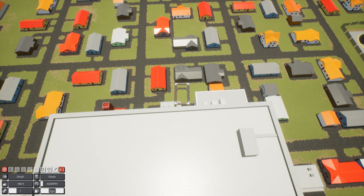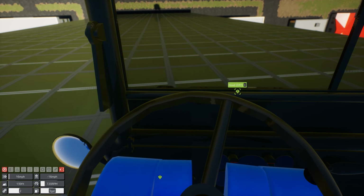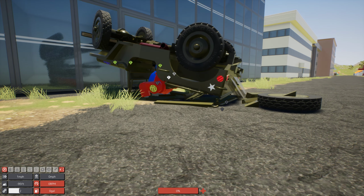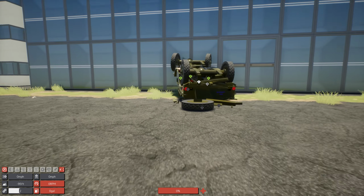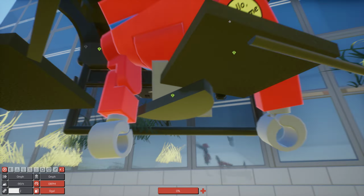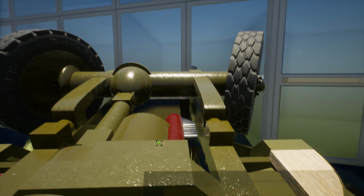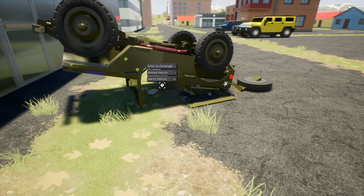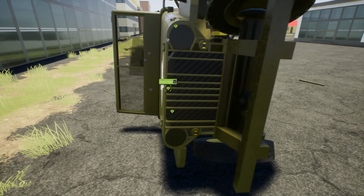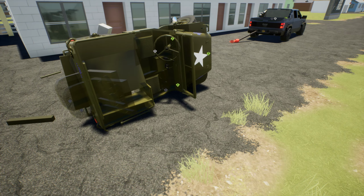So let's drop the Jeep Willy. I would say this is probably pointless, but you know, it's fun. Off we go. Oh god, it's gonna land on my head. Oh, that is not good. How am I gonna flip? Oh, no. Okay, all right. Oh, the seat broke. Yeah, that is not good. But also, we landed on our head. So, I mean, that's also not good.